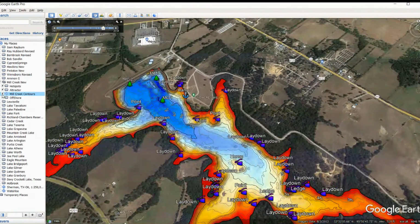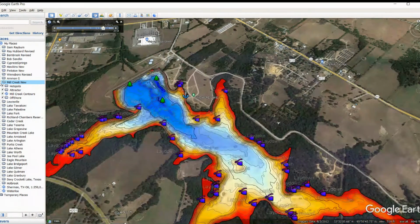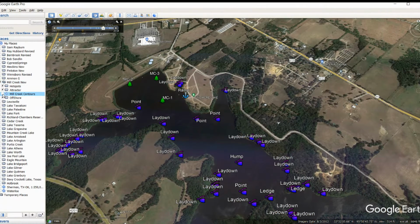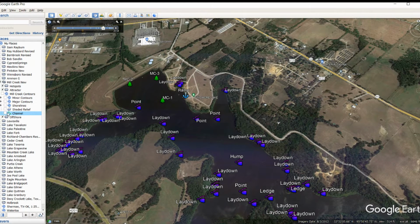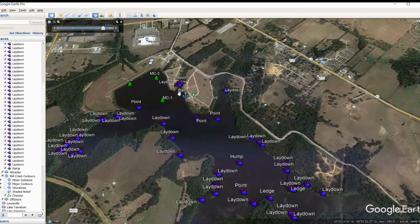I'm going to take these contours off for just a second so we can see some other stuff real quick. The first thing I want to point out to you is over here on the left-hand side. If you look and see where my little check mark is, I didn't mean to do that. You'll see here where I've got pretty much everything organized. So those contours are right here, so we could turn the contours off if we want. There's a creek channel in there, so let's keep that on. And then we've also got hotspots. So these are all your hotspots, your laydowns, your boat ramp that's over there as well.